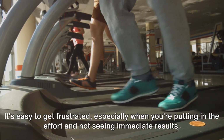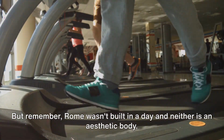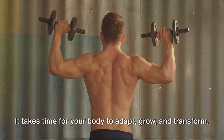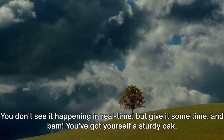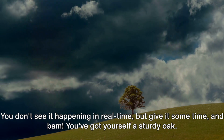It's easy to get frustrated, especially when you're putting in the effort and not seeing immediate results. But remember, Rome wasn't built in a day, and neither is an aesthetic body. It takes time for your body to adapt, grow, and transform. It's like watching a tree grow. You don't see it happening in real time, but give it some time, and bam! You've got yourself a sturdy oak.